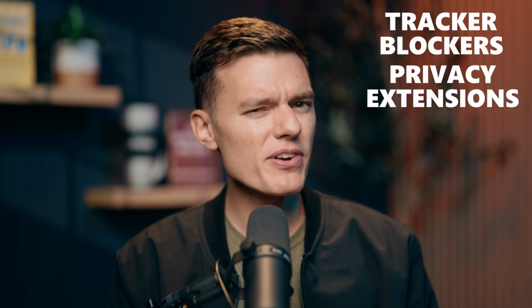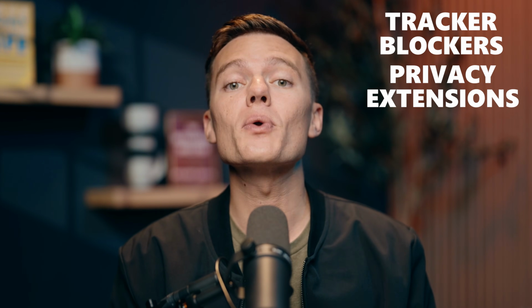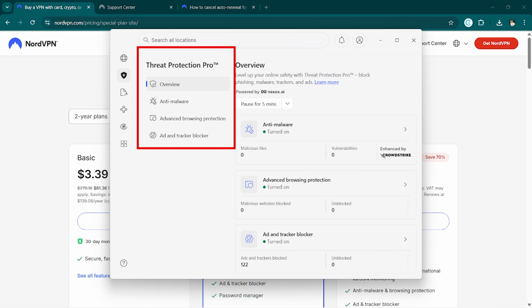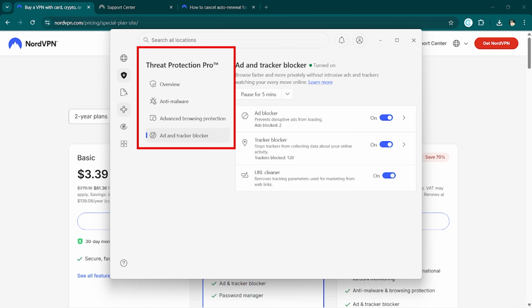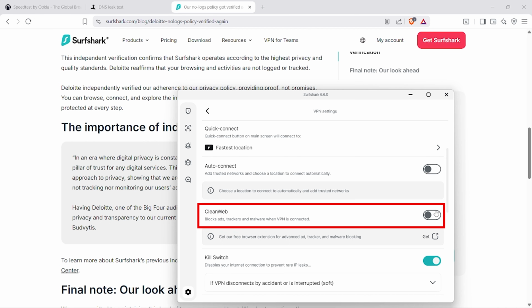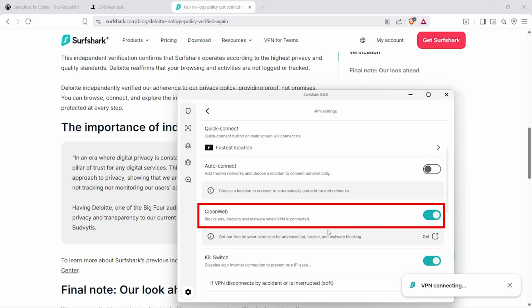And extensions can help with this too. Good tracker blockers and privacy extensions can stop some fingerprinting scripts, analytics requests, and third-party trackers from loading in the first place. And this is where tools like Threat Protection or CleanWeb can actually complement a VPN pretty well. Alongside hiding your IP address, they can also reduce the number of tracking scripts or requests running in the background while you browse. But there's still a balance here.